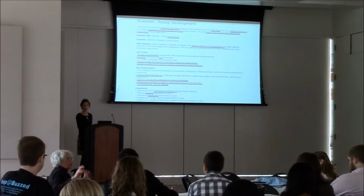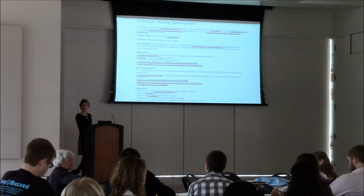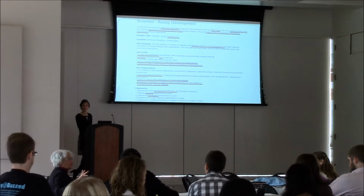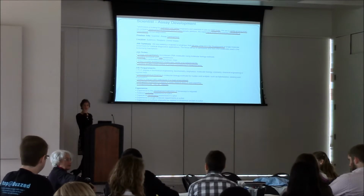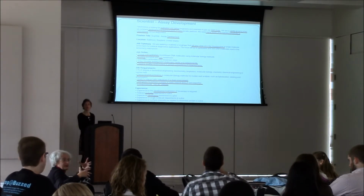That's a really important point. Don't be discouraged if you don't see yourself 100% in what they say they're looking for, because that's aspirational. They don't expect to see somebody who's 100% of what they're looking for. That candidate may not exist. So don't be discouraged if you don't see yourself as a perfect match.